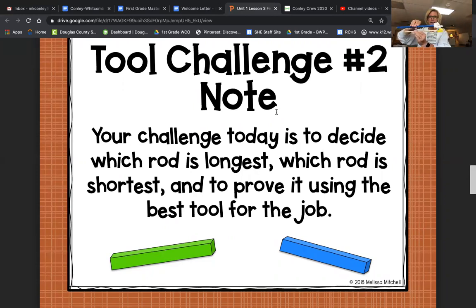Could I kind of lay them together like this so that these ends are together? I could do that. I could probably even do it this way too. So if I do it this way, what do you notice? Which rod would you say is the longest? Which one would you say is the shortest?